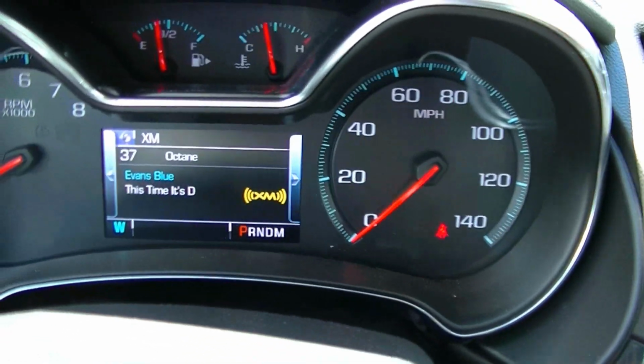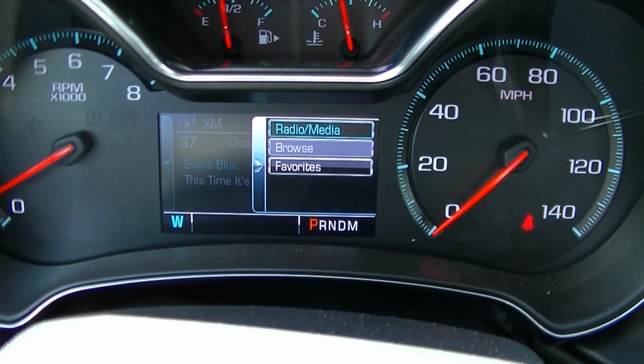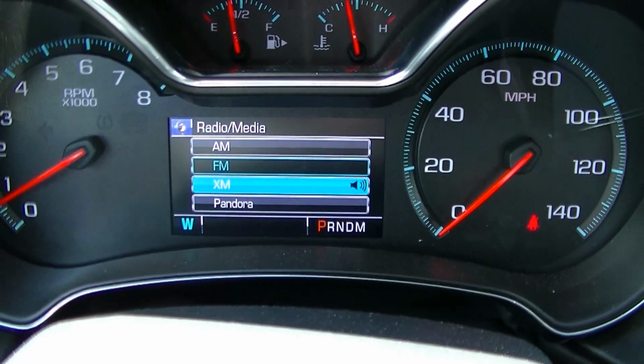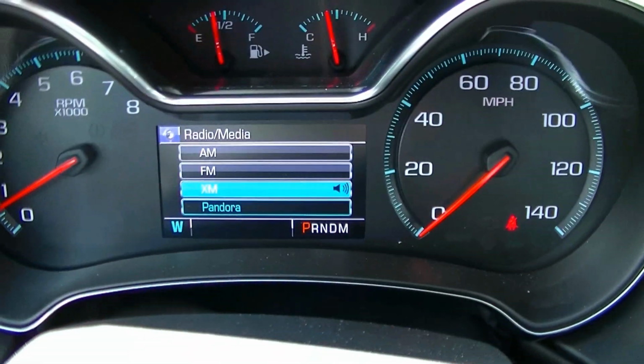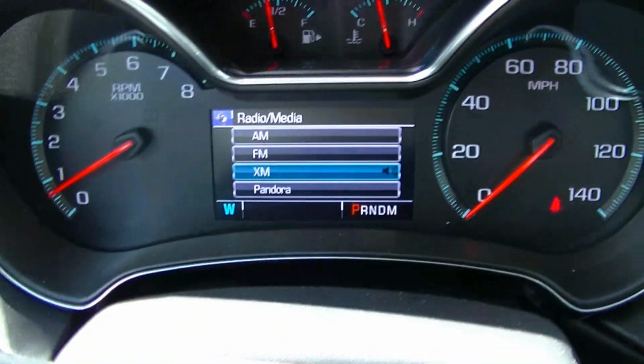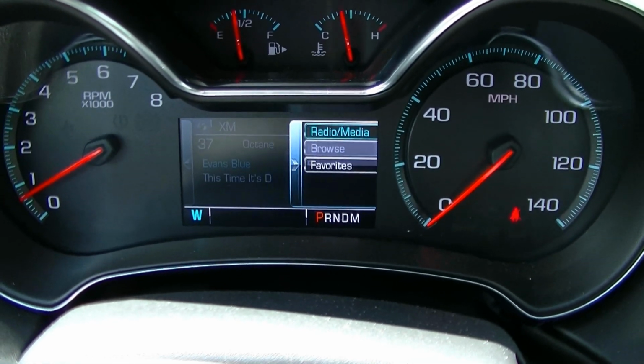Look there, and you can press right, select between radio media, so if you want to listen to FM after XM, go there. Pandora, listen to that through your phone. I'll get into that in a little bit. Alright, go back.